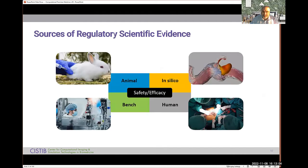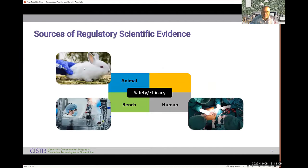So how do we do testing nowadays, and what do we mean when we say regulatory evidence? Well, regulatory processes require the provision of scientific evidence. Scientific evidence on safety, so this device is unlikely to cause harm, and efficacy. This device actually makes a difference and improves life. And currently the three ways to do that are animal testing, bench testing, and human testing.